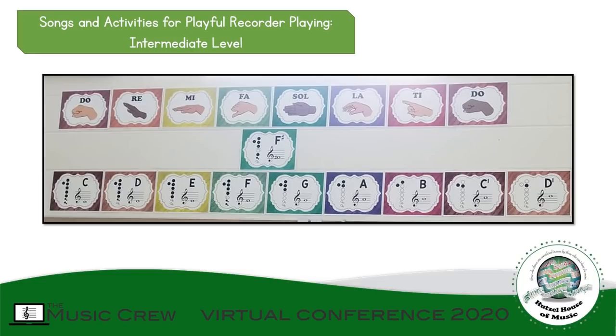The rest of the activities that I'll be sharing today are things that I do with my older students in 5th and 6th grade. By the time my students get to fifth and sixth grade, they feel like they are pretty skilled in the area of recorder. They've learned a lot of notes and they feel like they are kind of above recorder playing sometimes. So it's really important at that age to play things and do activities that are engaging for students of this age level.